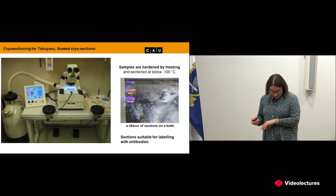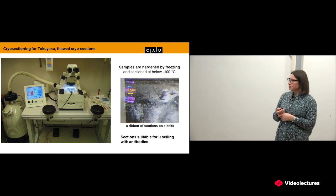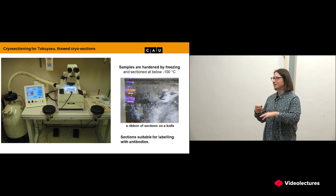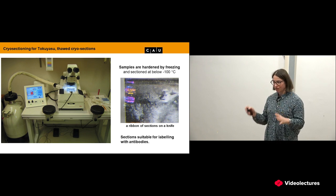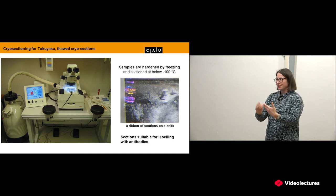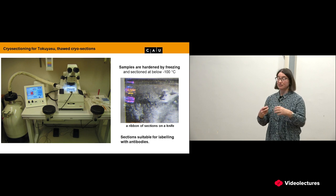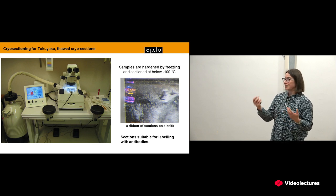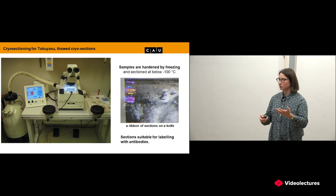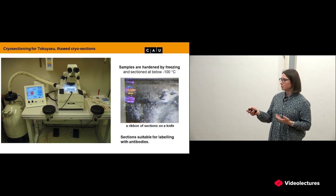And even better for labeling, so these were all plastic sections, but even better are cryo sections. This is not cryo-EM, because with this cryo we make sections by freezing the block. This is how we harden it. And then we section them at minus 80, minus 100, or even below. But then we bring them to room temperature and we can label them.